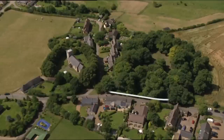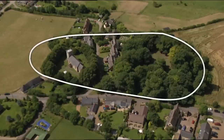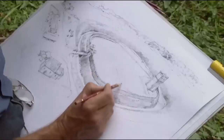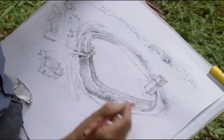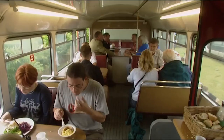Stuart reckons the original ditch enclosed the top of the hill like this, and may have been an Iron Age hill fort or a Saxon defended site called a burh. The Normans simply cut off one end of the enclosure, resulting in a castle looking something like this. To our experts, the sheer size of it suggests it was built very soon after the Norman conquest, when Robert of Mortain owned the manor.